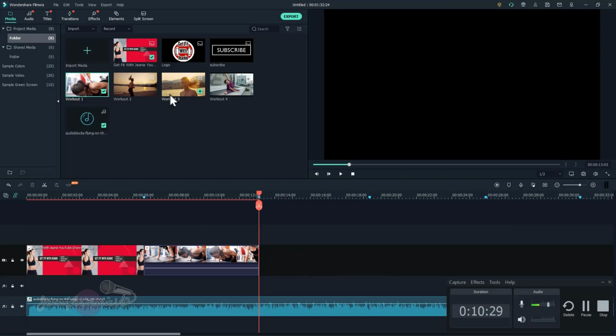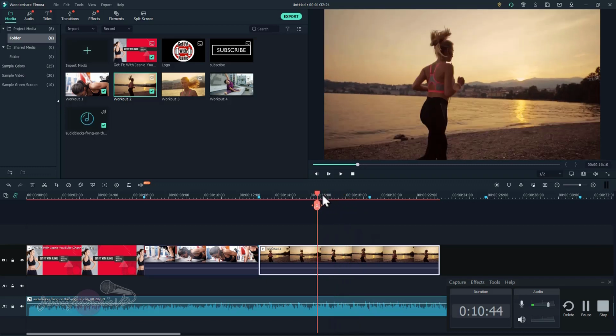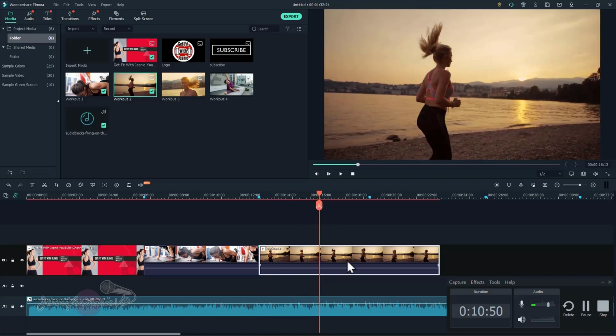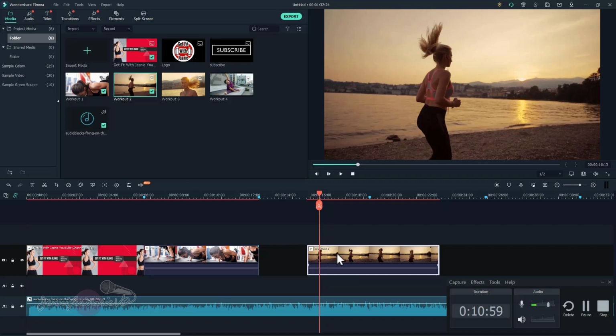So now let's add the second video. Again, just click and drag it. And again, I'm going to click on the marker and I can click split. Now let's say I wanted to start this here instead of over here. I can just go to where I want to split it and either click the split button or click the edge and drag it like this. And that way it'll cut it and it'll start here.